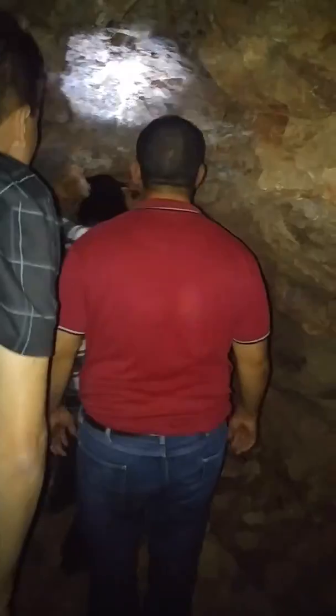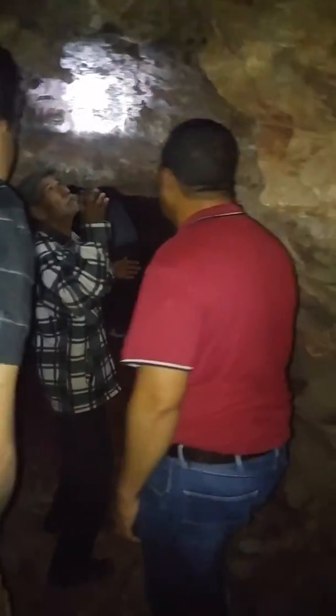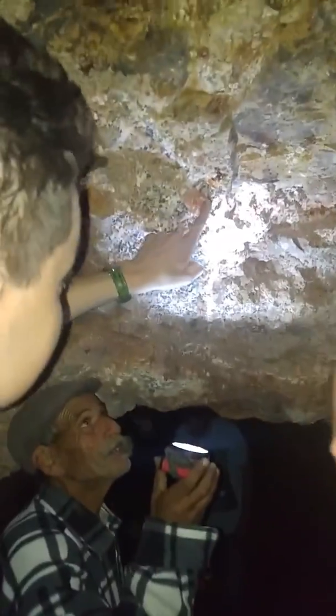Look at that. That's cute. Cerrusite. Yeah. Nice, huh? Quite a few. Oh, beautiful. There's quite a few in the wall. Probably a dozen crystals there, right above your head. Look at this barite pocket.